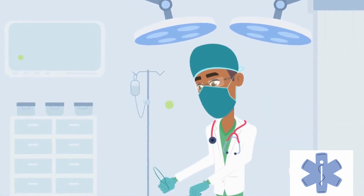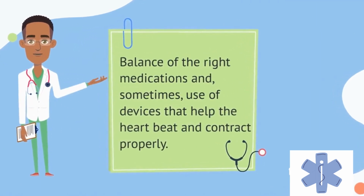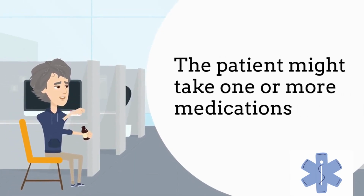Doctors sometimes can correct heart failure by treating the underlying cause. For example, repairing a heart valve or controlling a fast heart rhythm may reverse heart failure. But for most people, treatment of heart failure involves a balance of the right medications, and sometimes use of devices that help the heart beat and contract properly. Heart failure is managed either by medication or surgery.